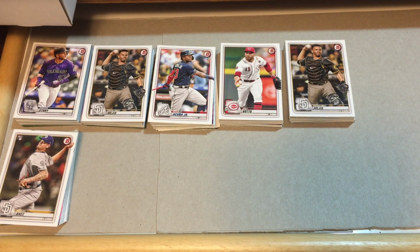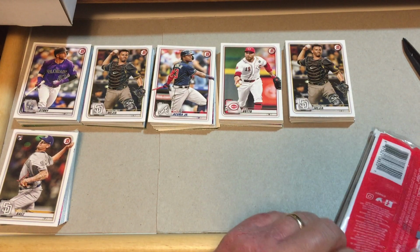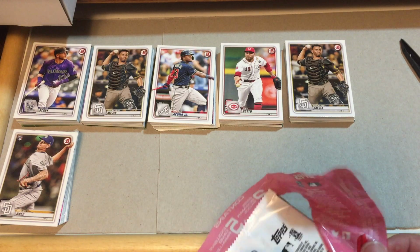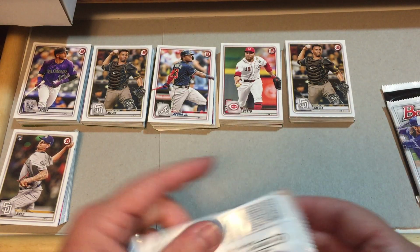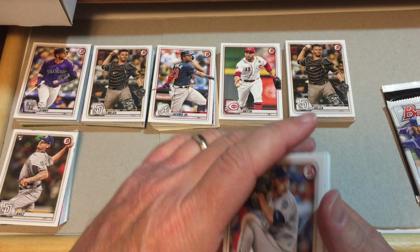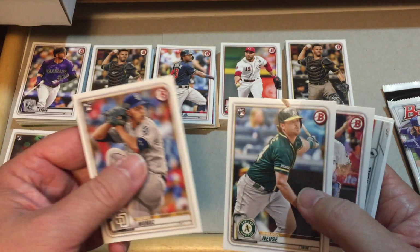Okay. Actually, I think we have a... Let's see. 5, 6, 7, 8, 9, 10. No, we do have 10 packs. For a second there, I thought I had 11. Okay. So this is value pack number 7. I think it looked like I had 11 on the table just because the packs inside make them look bigger.